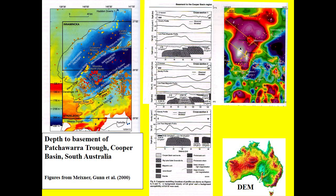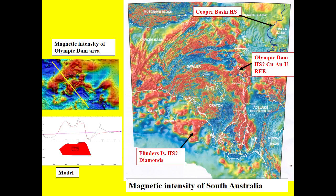Just fitting in with the subsidence idea, you can see here there's a sag over the Cooper Basin area, which fits in with the mantle plume model. Anyway, here's my go at Olympic Dam. Everybody else has had a go.